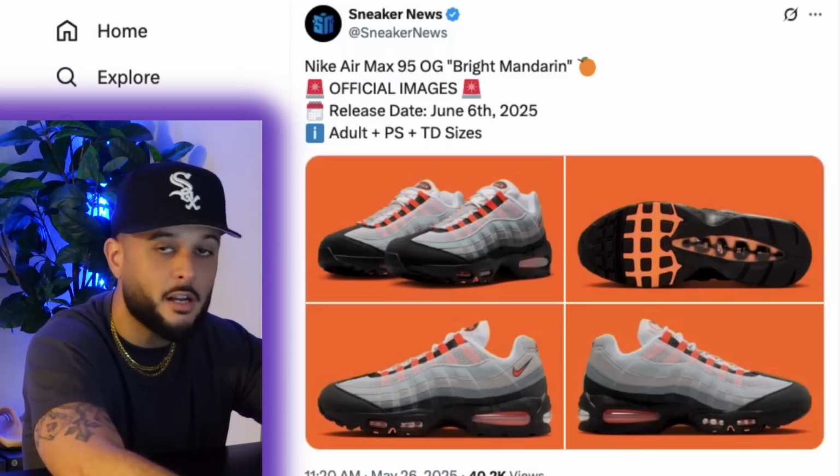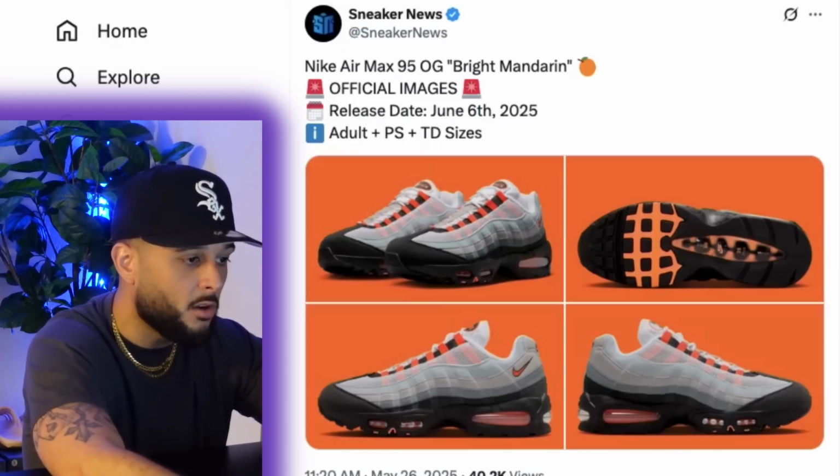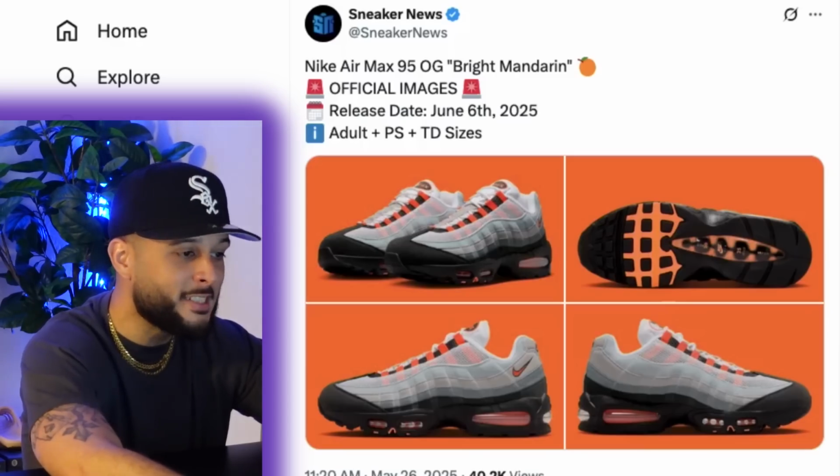And as far as all of the different colors dropping, you could put this one at the top of the list of some of the most coveted. So look out for this one to be returning in big bubble form coming up here soon, June 6th to be specific, retailing for 185 bucks.